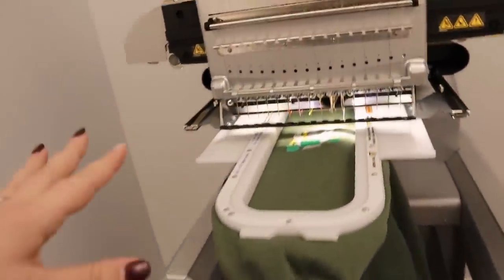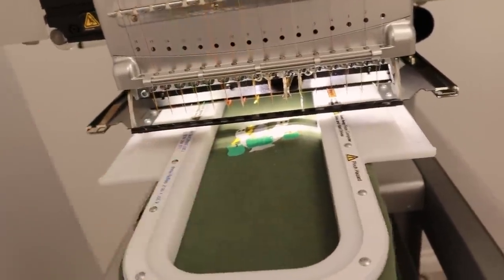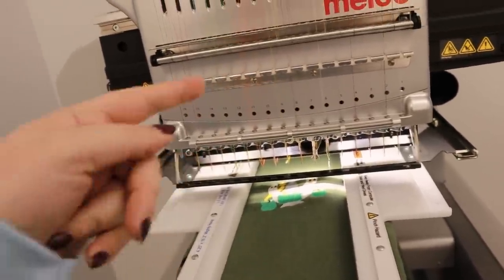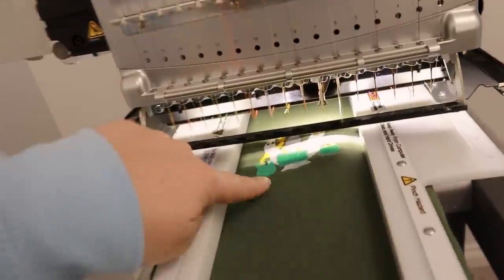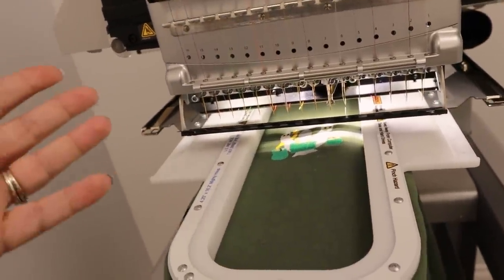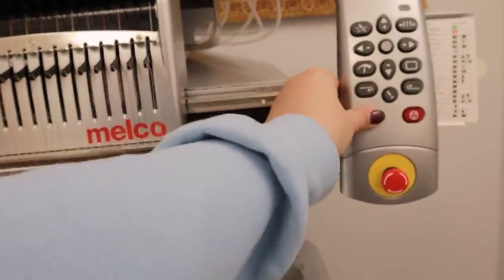Okay, I just reset the color sequence, but I don't know if that's going to apply to the current job or not. So, moment of truth. I only caught that because there was a thread break, which was the first for these sleeves today. There was the bobbin that ran out on this one when I was doing the bag, but that's just because it ran out of thread. It wasn't a bobbin break. Resume, see if it does the right colors.